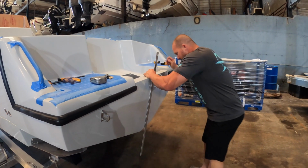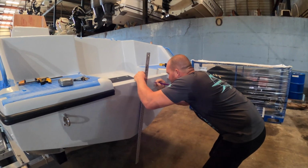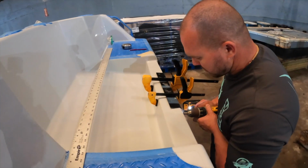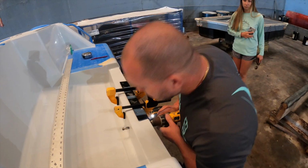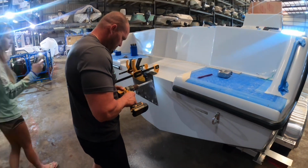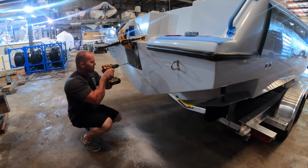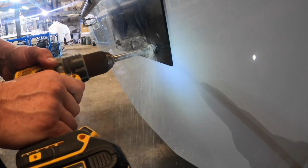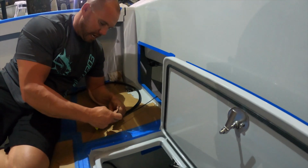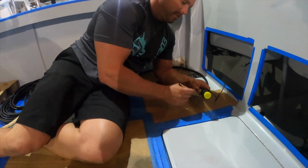What's going on there, Greg? Finding the center line so we can get the motor mounted in here and put it right smack dab in the middle. Here we go. Greg the man.